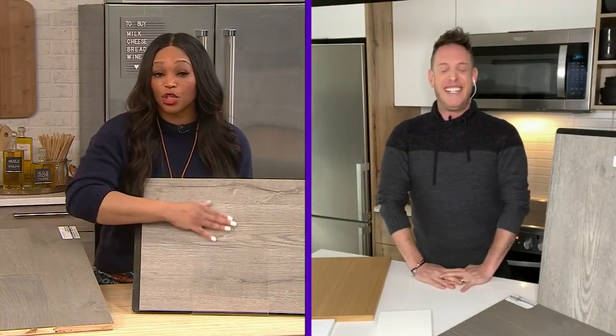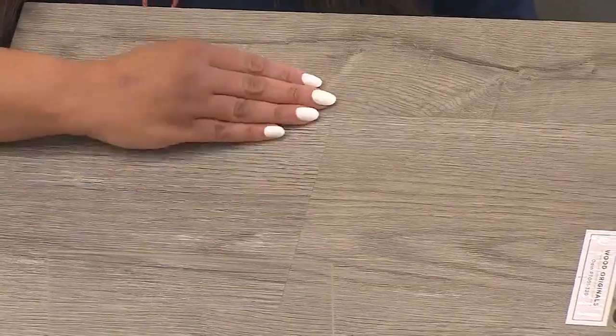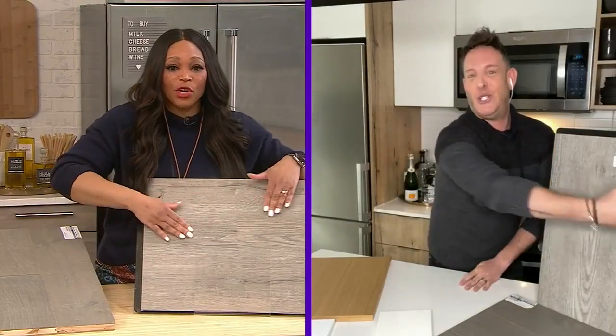And if you were standing on this barefoot, you would not be able to tell that it was not real wood. And I'm just thanking myself right now that I put on my press-on nails because now I can do the proper vinyl presentation. Gorgeous, Shai, and loving the prices.